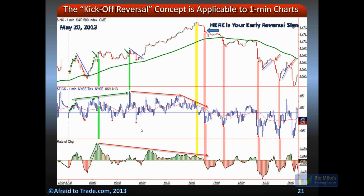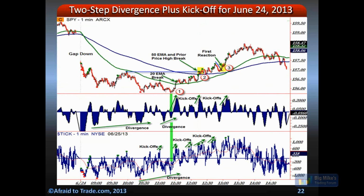Bullish retracement trades, bullish confirmation, divergences, non-confirmation. Here's your actual high. You don't know that in real time, only in hindsight, but you just know that this uptrend is probably in danger, and not just being non-confirmed by internals and momentum. The actual first kickoff in internals and momentum, and the market fell about 10 points from there. And you would just trade retracements. We'll look at how to trade these things in the second part of the presentation. But here's your early sign. A, divergence. B, kickoff. This is what happened two days ago, actually, on June 24.